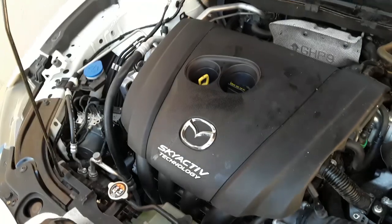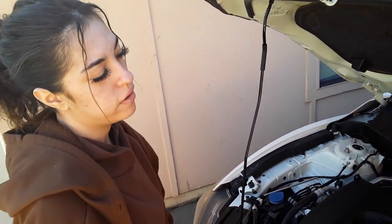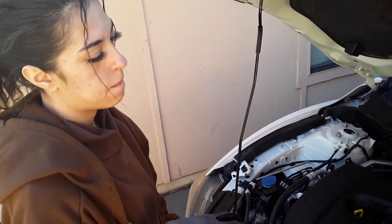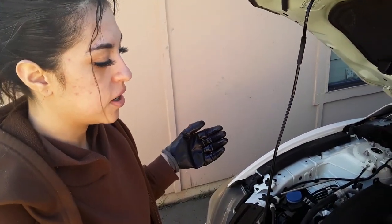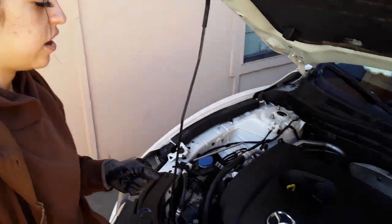Let's say you go on a trip. If you go somewhere far, you want to check the oil. Learn the hard way. Can you check the car once you've been driving and just park it, or do you have to wait? Let it sit, because you don't want to burn yourself. Everything's heated up right now. And plus, the oil is inside the engine. It needs to settle. It's real hot.